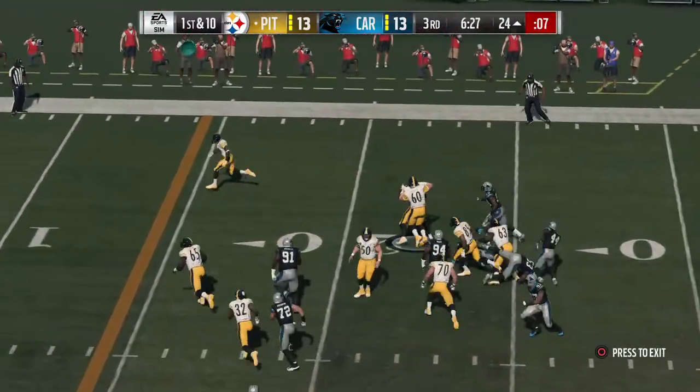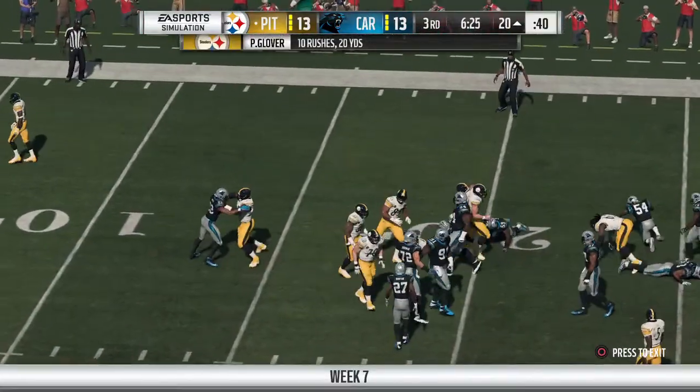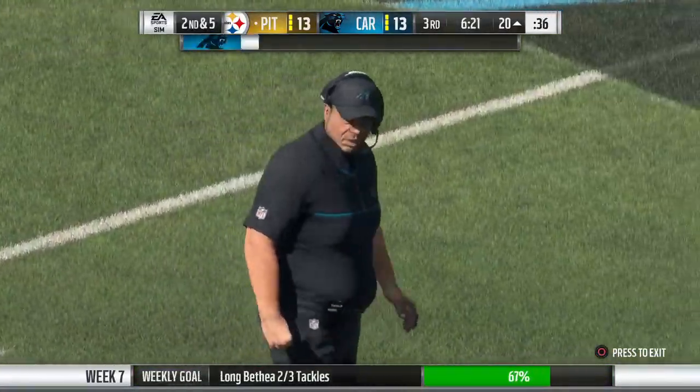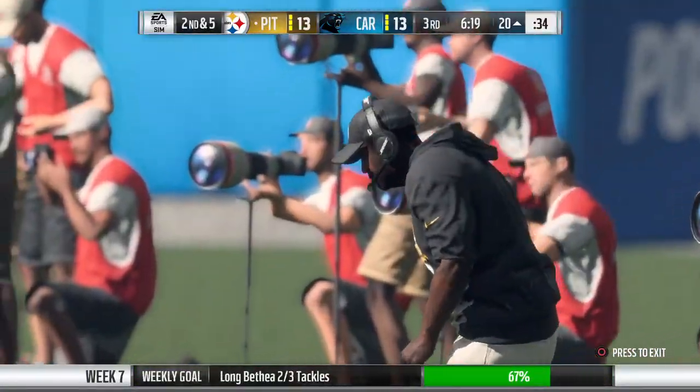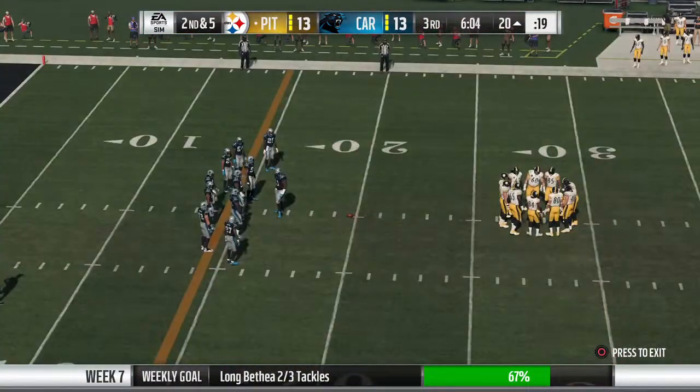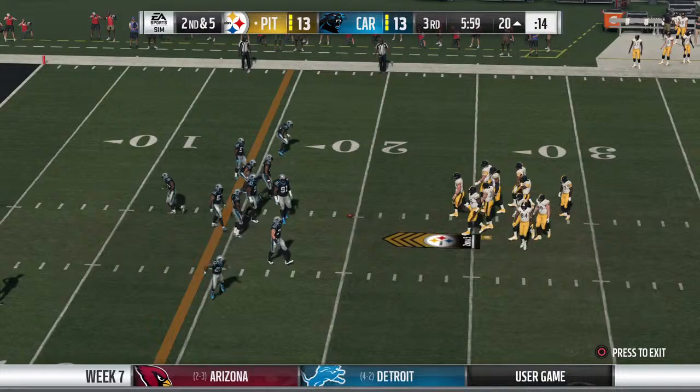Now a handoff here to his running back. And able to push his way forward here for a good little gain. 5 yards is the tally on first down. That brings up 2nd and 5. Well, they're hoping that the second half is better for him than the first half. They've got to find a way to get him going. He's a big part of their offense.